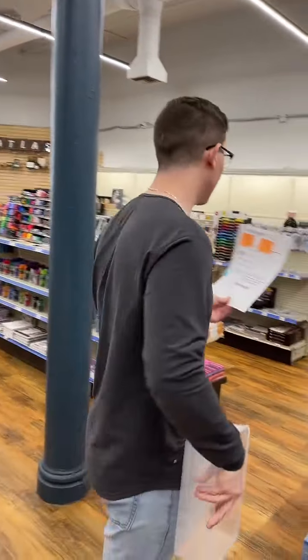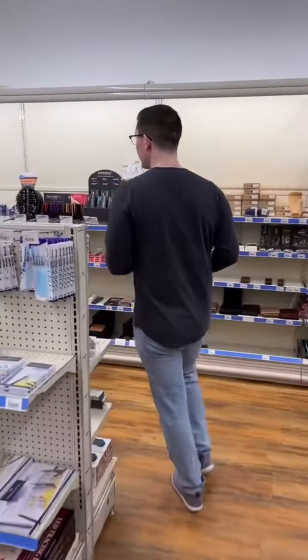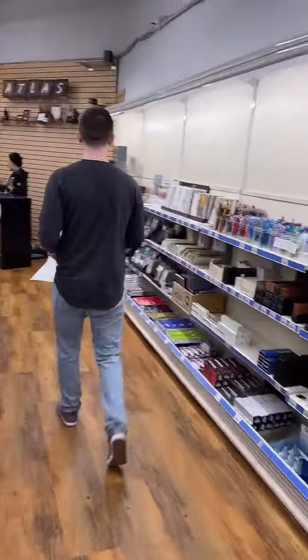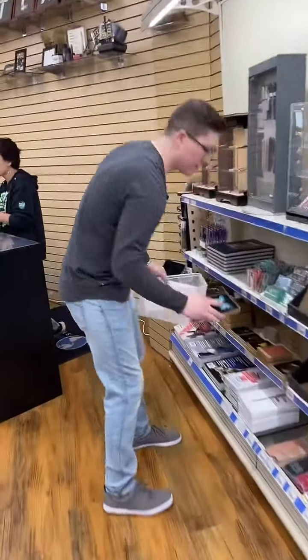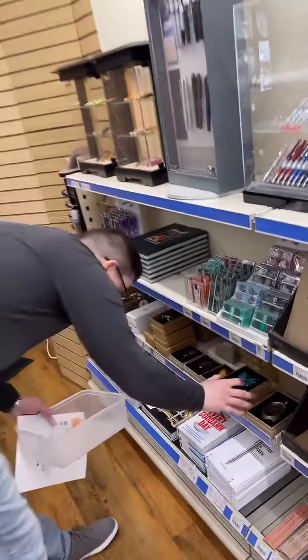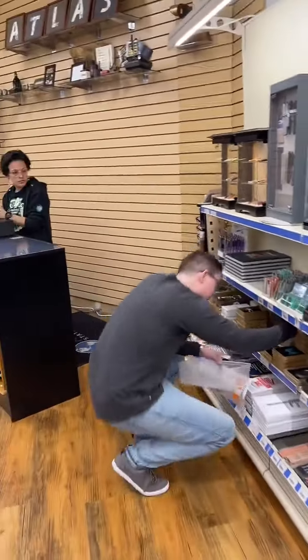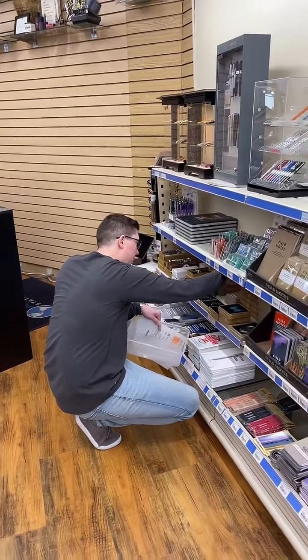So let's start with the Esterbrook Butterfly book holders. We just got the blue and the yellow back in. We restocked on both, but the blue did sell out. So these are ceramic book holders, which are a lot of fun. So we need the blue and the yellow. We're gonna pull from back here rather than opening up.